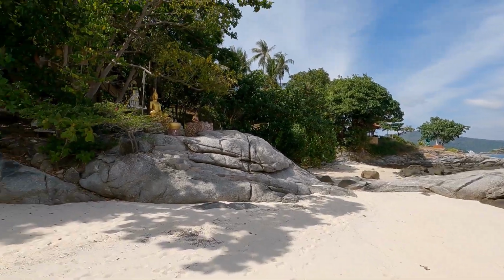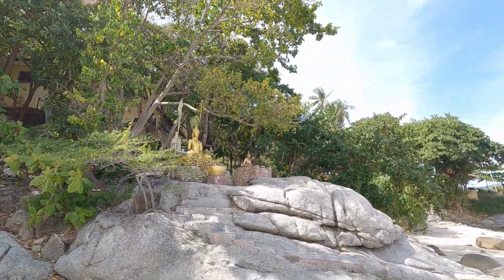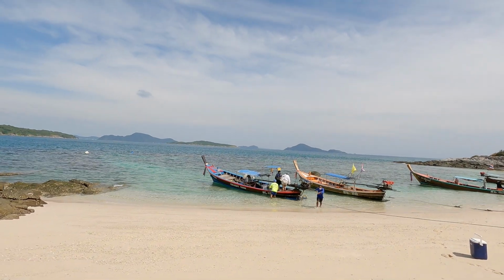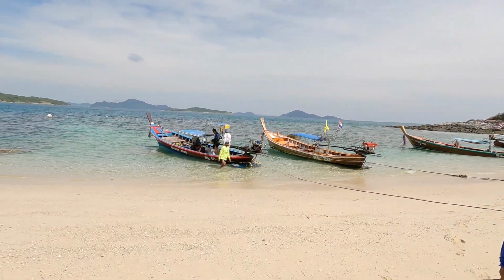There's another Buddha statue here. As you can see, a very small one. This is a big one over there. Yeah, that's our boat, and we have to go. Thank you, Khap khun khap.